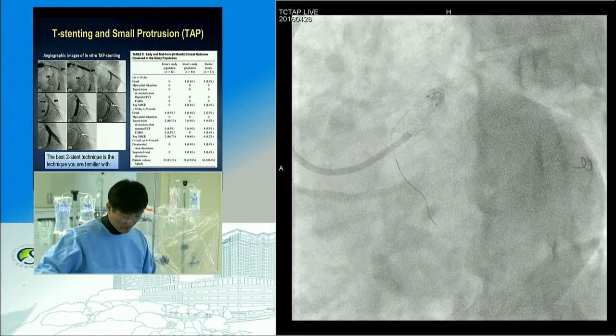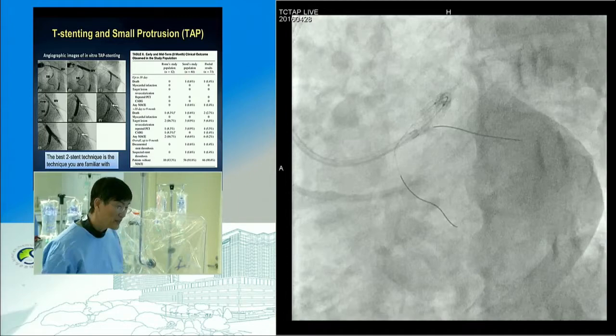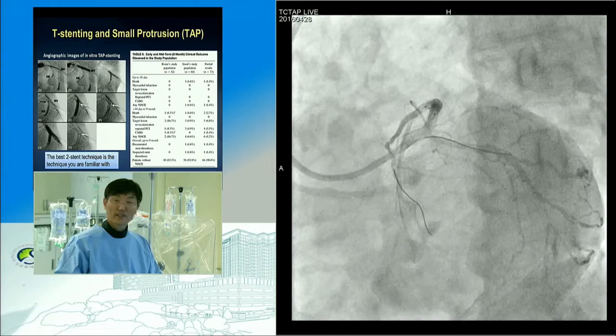The LAD stent hasn't been post-dilated yet. Do you want to do that before you place your circumflex stent? Post-dilated for LAD? Yes. Okay, I do the post-dilated part technique at the last ballooning.